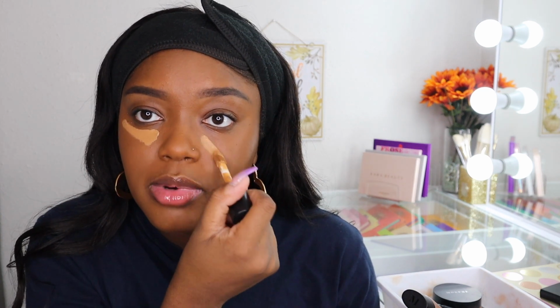So yeah. Alright, I'm not going to put that much foundation on today because I'm not really feeling full coverage like that, but I did want to try this shade out. It looks pretty good so far. I can't really complain. So I don't have a concealer from Morphe, so I'm just gonna go in with my e.l.f. Camo Concealer in the shade Deep Chestnut because I'm feeling like a semi-bright under eye today.